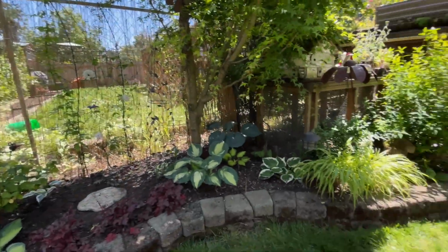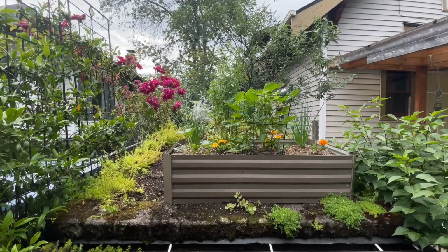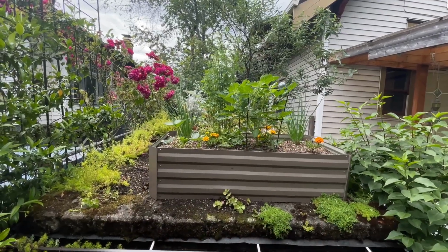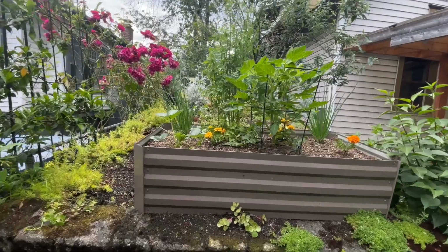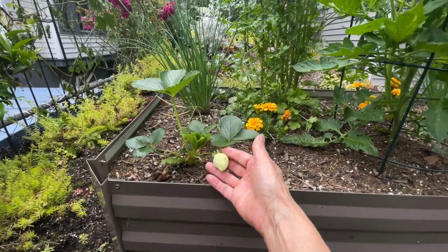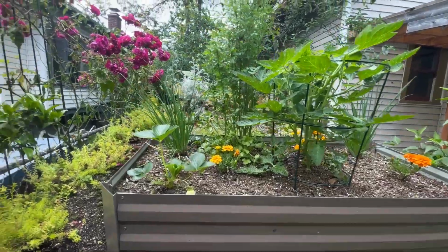Now let me take you on top of my chicken coop. And it is looking fantastic. My Roma tomato is doing great. My leeks on both sides are doing great. My cilantro is getting big. And my strawberry, well, the birds are eating it, but I do have a strawberry. But everything else seems to be growing beautifully.